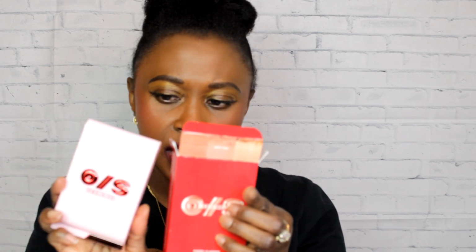And this one is again $38 for this blush set. And the color that I have is the shade that I picked. So let's see what else is in here.